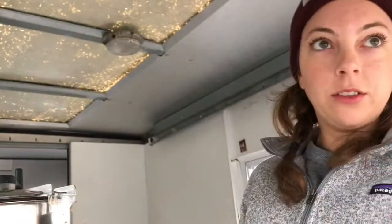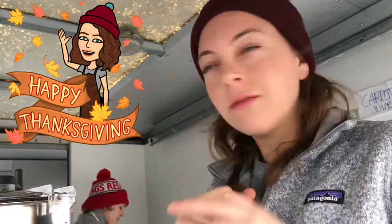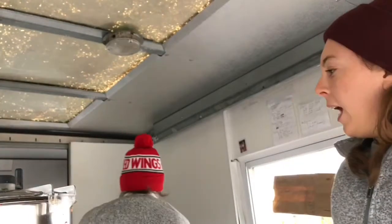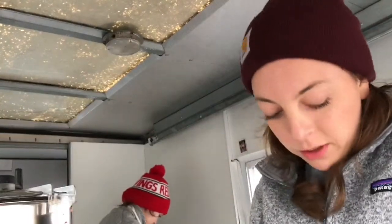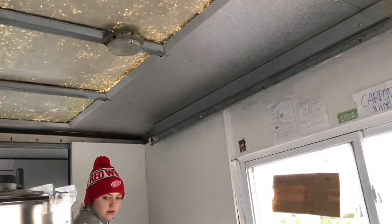We got cranberries and pomegranates yesterday in our produce delivery. Two days ago, which never was. We're about to make like a Thanksgiving juice. Yep. Cranberry, pomegranate, pear, apple. Fun! I didn't know that those were seasonal this time of year. I guess it just depends where you live. But we're about to smash some stuff.